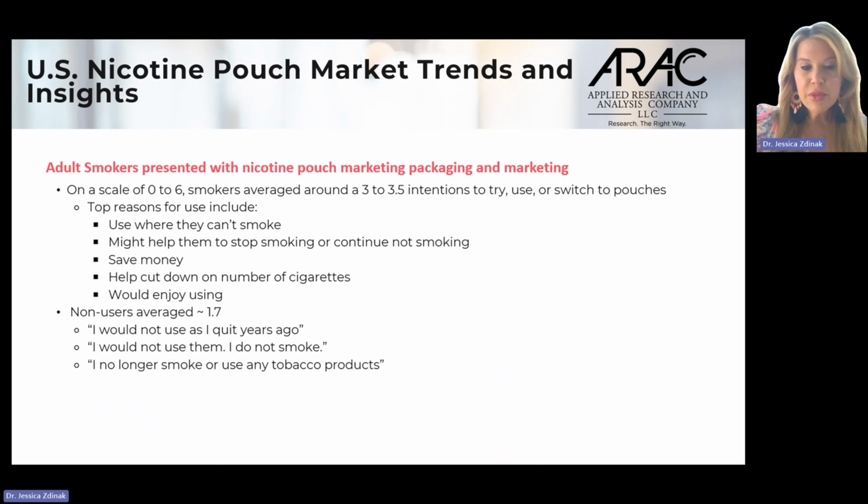And then others believe they would thoroughly enjoy using it. Among non-users, though, we really see a low intention of them picking up oral nicotine pouch products. Some of them, as you can note here, would say, "I would not use them. I do not smoke," which, from a PMTA authorization perspective, is a really positive result.